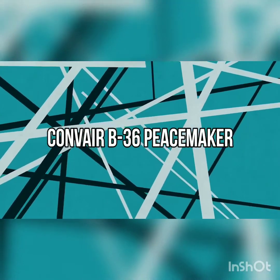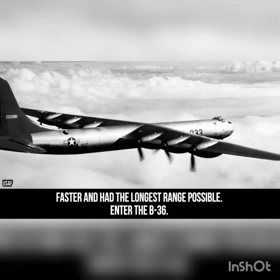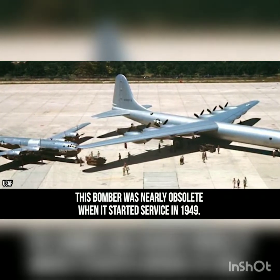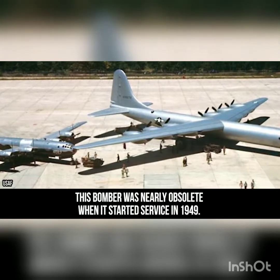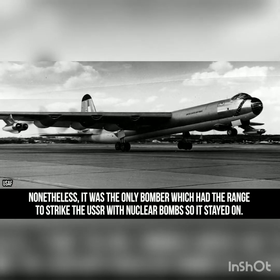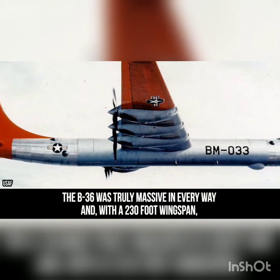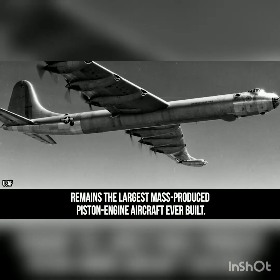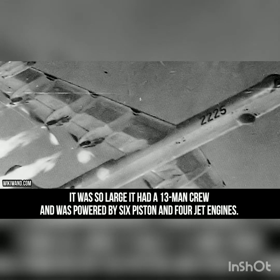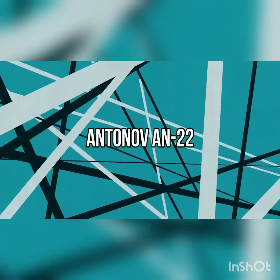Convair B-36 Peacemaker. During the Cold War, it was all about building aircraft that were bigger, faster, and had the longest range possible. Enter the B-36. Built during the time when everyone was using jet power, this bomber was nearly obsolete when it started service in 1949. Nonetheless, it was the only bomber which had the range to strike the USSR with a nuclear bomb, so it stayed on. The B-36 was truly massive in every way, and with a 230-foot wingspan, remains the largest mass-produced piston-engine aircraft ever built. It was so large, it had a 13-man crew and was powered by 6 piston and 4 jet engines.